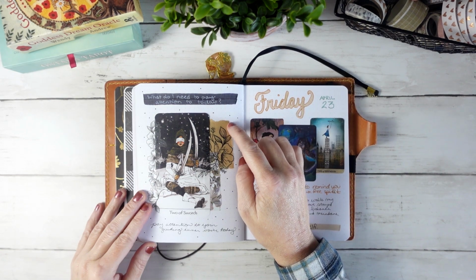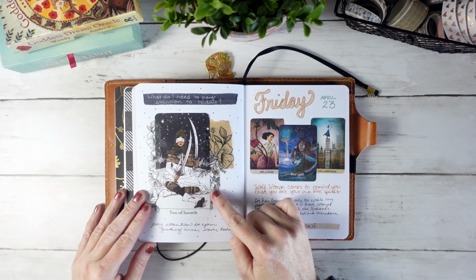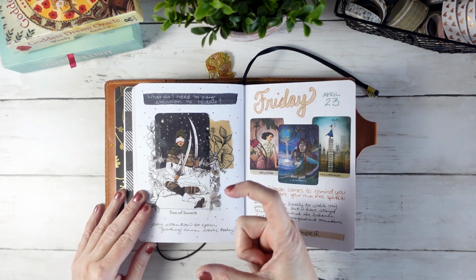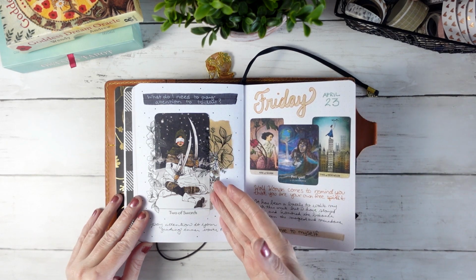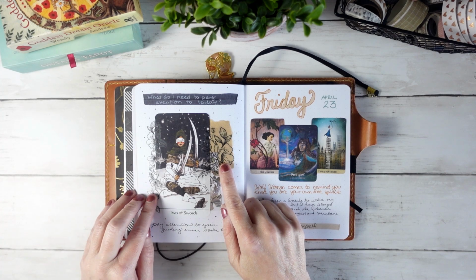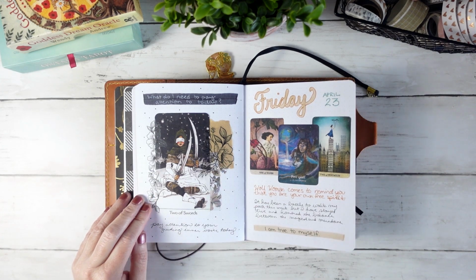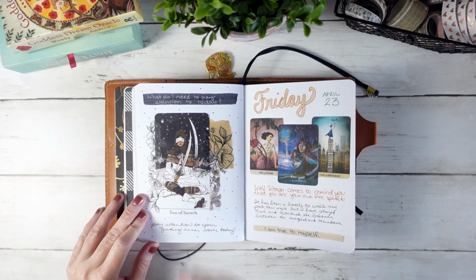Basically, all I have back here is a little bit of craft paper. This is a sticker from the Happy Planner set that I just tore in half. It was just a little box. I tore it in half so I get that rough edge, placed those both underneath, pasted my card on top, and then I put some more Happy Planner stickers over the top just to pull that in. And I really love the way this collage turned out.